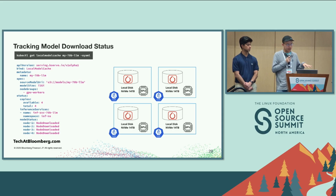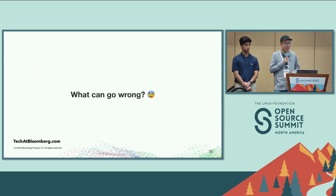We are also tracking the status on the model cache resource. This is an example with 4 nodes, where we have this model cache on all of these nodes. On the left side, in the status section, we have the available number of replicas, the inference service that's using this cache, and also the status of each node. So yeah, everything looks good, right? We have the models, we can deploy the inference service quickly, but what can go wrong here?